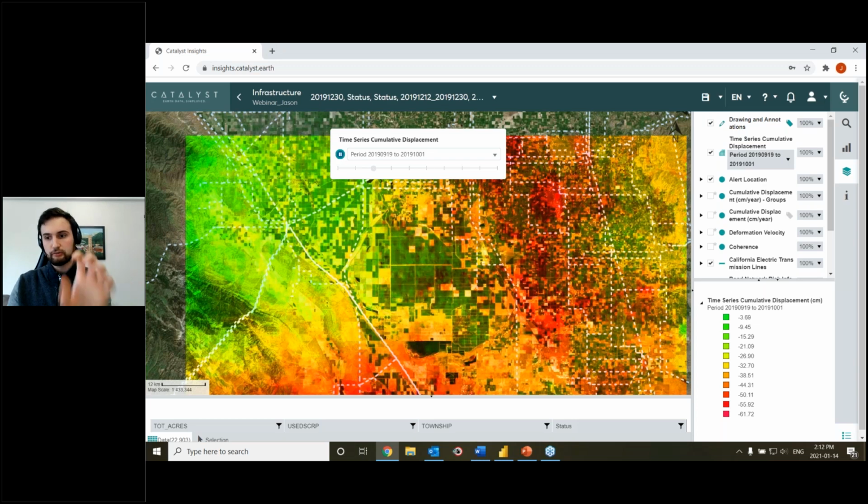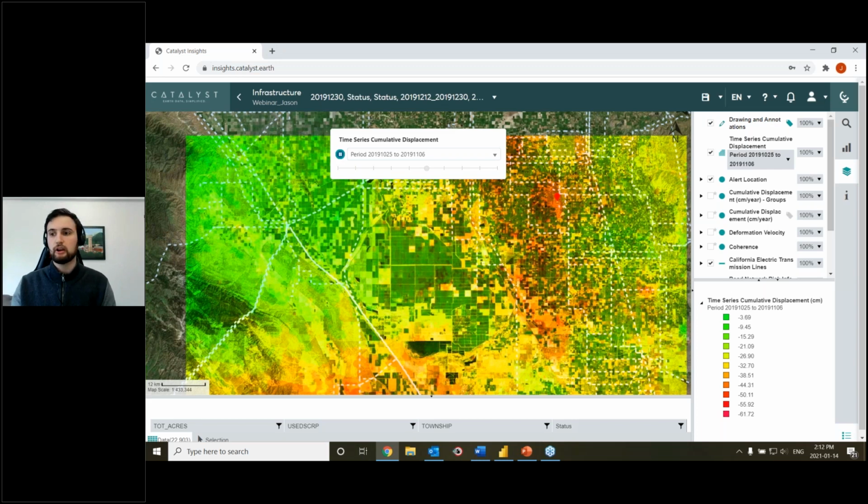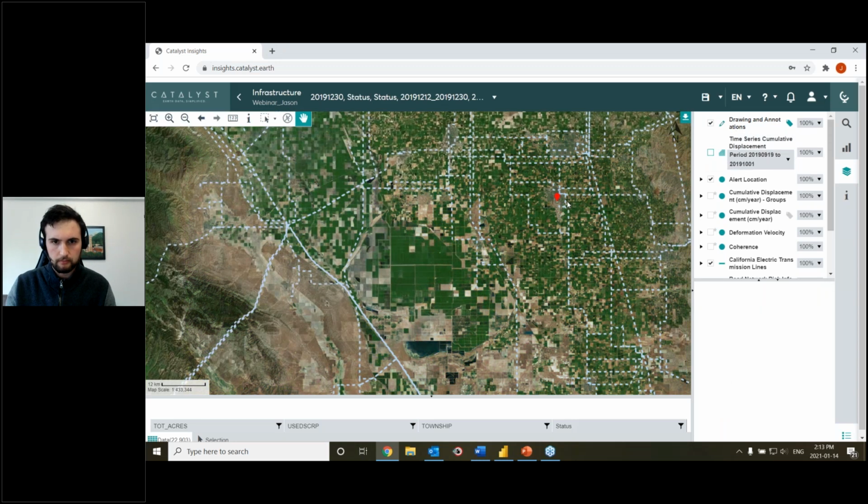So what we see, these red areas, are showing over the course of 4 months. What this time series shows is that red areas are areas of high deformation. In some areas, it's actually 45 centimeters or more. So we have an understanding now of the general trends. I'm going to turn it off and now zoom in to the location.